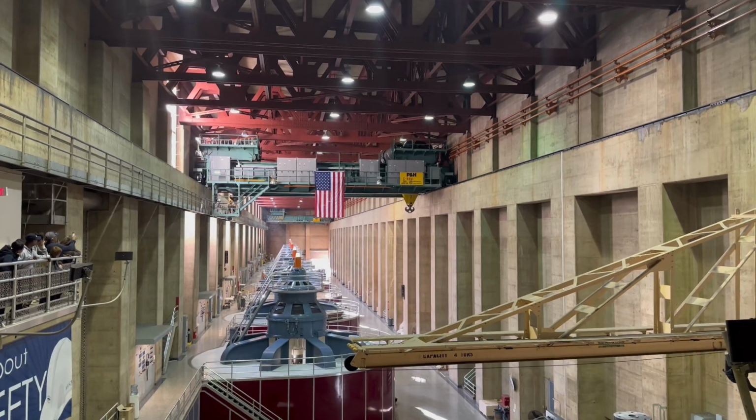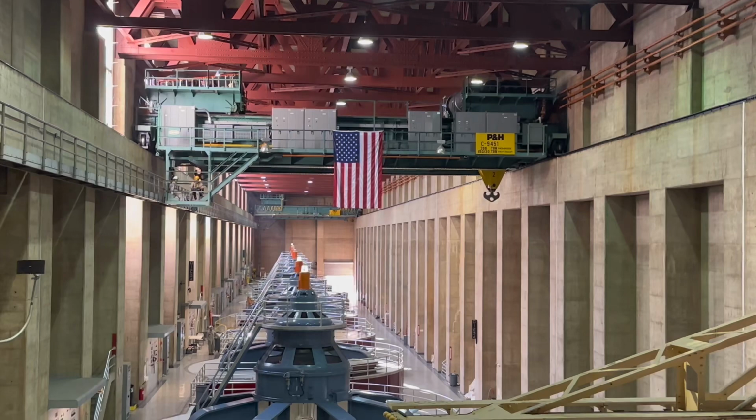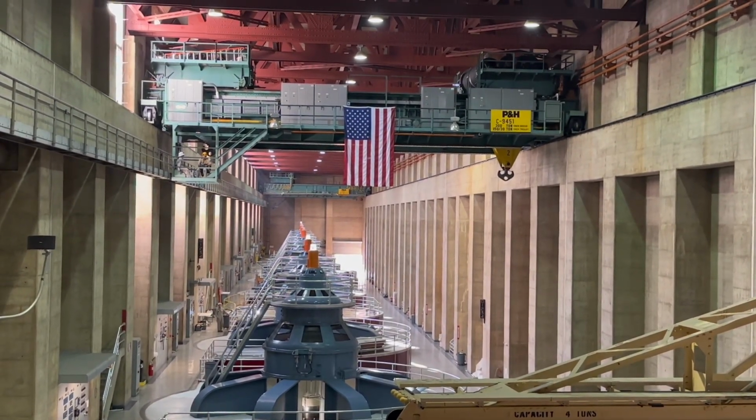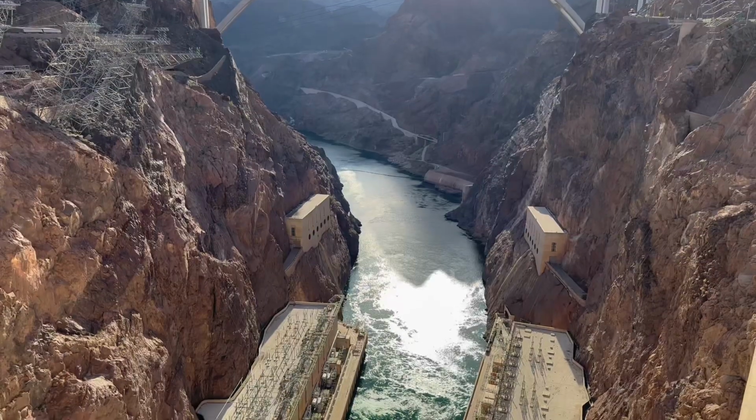The second one is parked just above the last generator. So these bridge cranes span the width of the room, and as you can see, they both went up and down this entire length of this power plant. These bridge cranes up here can lift.